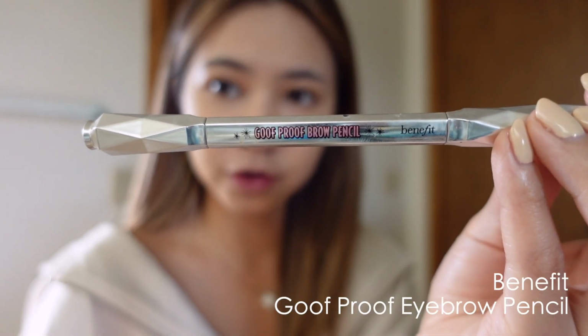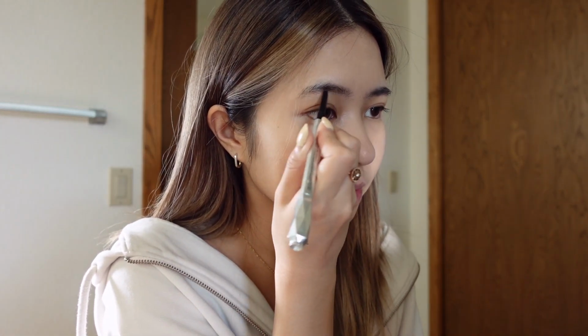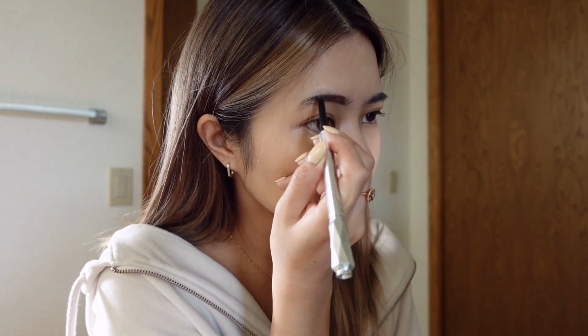Moving on to makeup, I'm gonna start with brows. Gotta frame that face. I use the Benefit Goof Proof Eyebrow Pencil in shade 3.75. And I've gone through like 3 or 4 of these. I absolutely love them. And I like to roughly draw them on first and then go in with a spoolie.